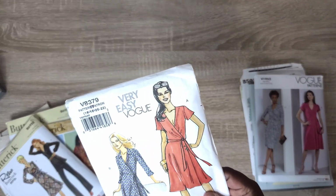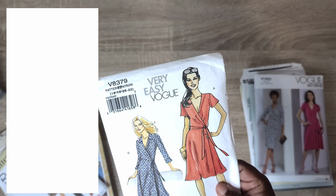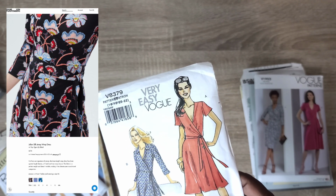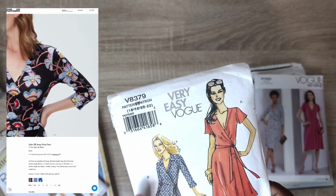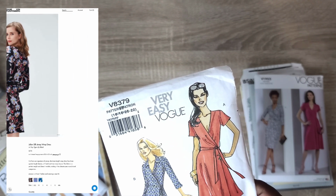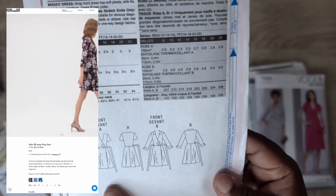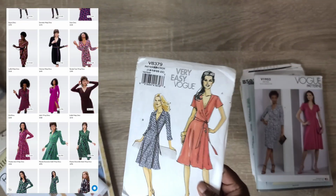I also have this Vogue pattern. This is the Very Easy Vogue. I purchased the size 16 to 22. Now, this is going to be right in line with Diane von Furstenberg's collection of wrap dresses that she has made in the past, especially View B with the collar, because she's notorious for making classic wrap dresses in that regard with the collar here. Now, this one is made for your knit fabrics. And here is how the line art looks. So yeah, I have that one in my collection.